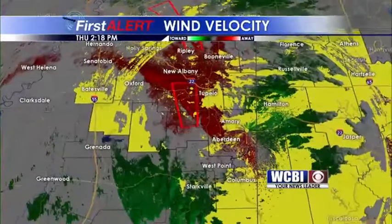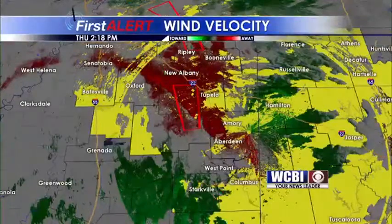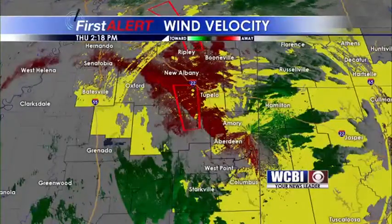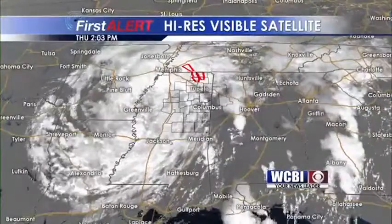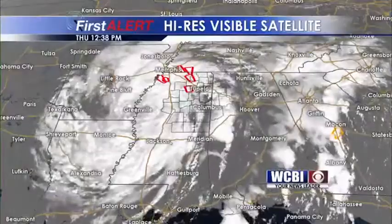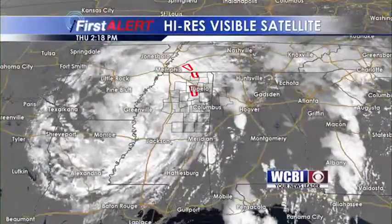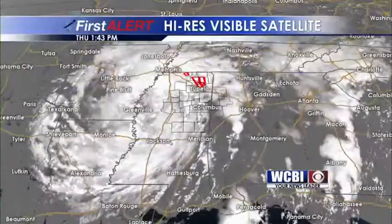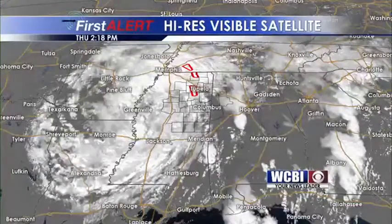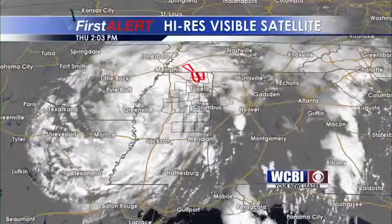We'll zoom further out, not seeing anything else that stands out right now across the area. This is the high-resolution visible satellite imagery from the new GOES-16, and you can see what's actually going on here across the center of the circulation. In the west we are squeezing out a little bit of additional sunshine, and we are squeezing in some additional directional wind shear and speed shear. We're thinking about enhancing some of these storms.